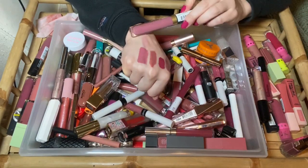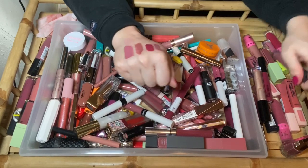I wish there were more shades that I really loved, but this one is just fantastic. I wear it all the time.